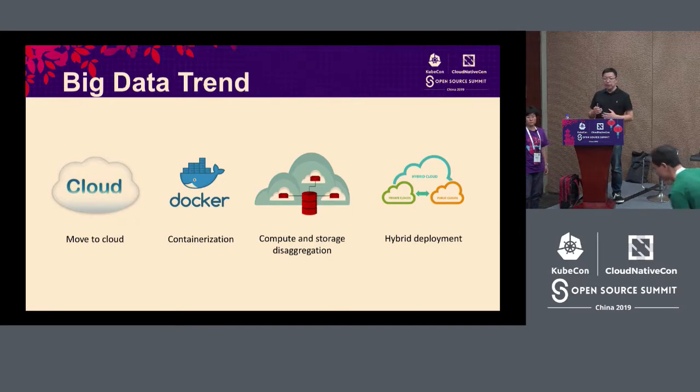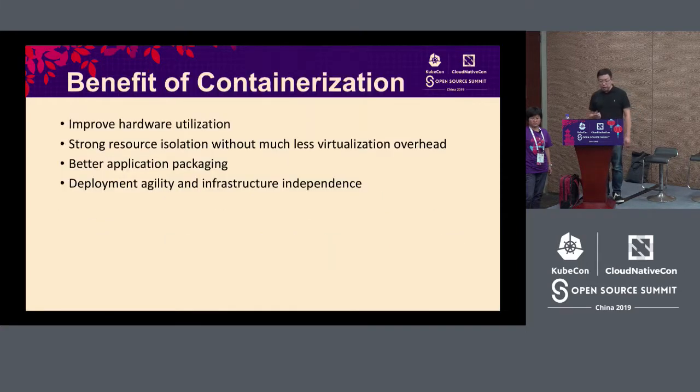Also, we are migrating to the cloud. There are some on-prem scenarios. We have fixed clusters. If there are peak times, we can flexibly expand to do some deployment. This is another trend. And just now I mentioned containerization is a very important direction. The benefits are very obvious.